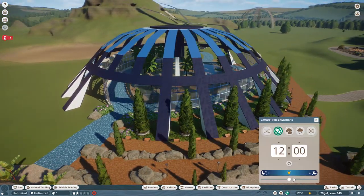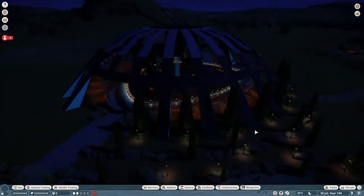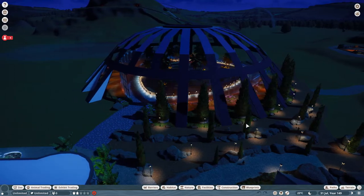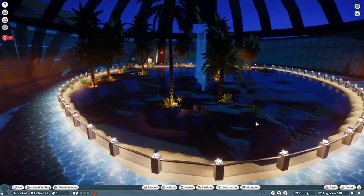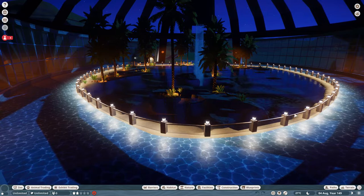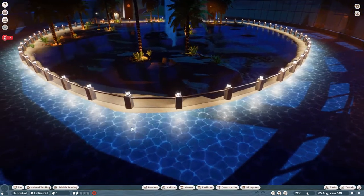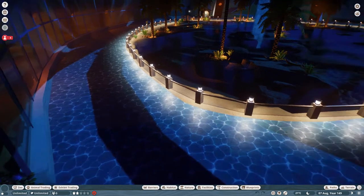So let me show you what it looks like at night. Outside, you just got some subtle, clear lighting. Nothing too much. And then inside, boom, look at that. I love it. It looks really nice and blue, doesn't it? These are just normal lights, but they really create this lovely effect on this flooring around here. It's a really nice sort of marbled effect of the lighting.